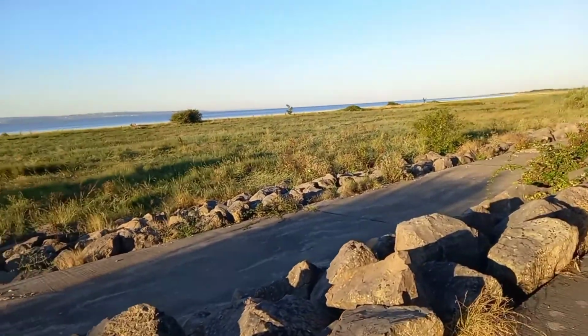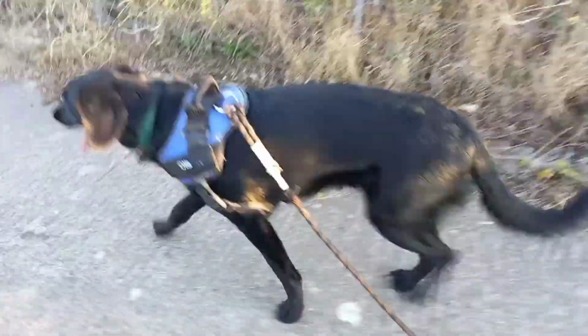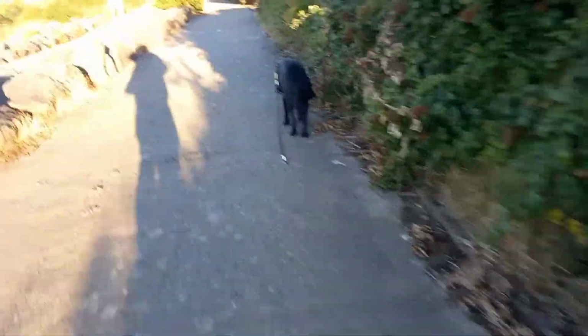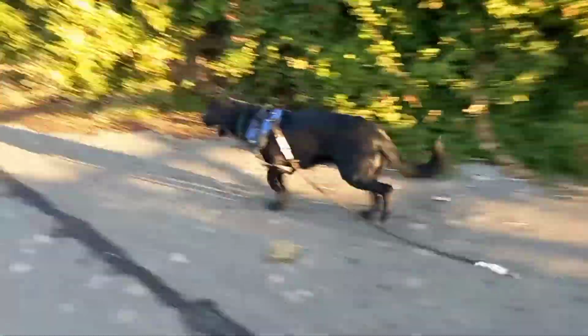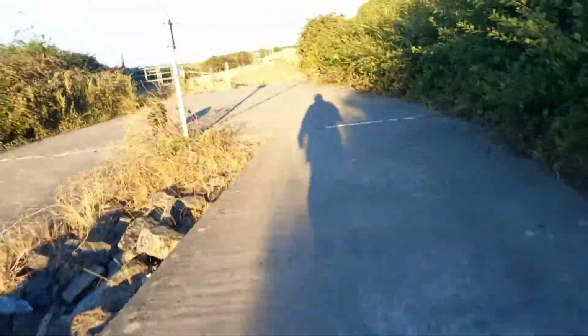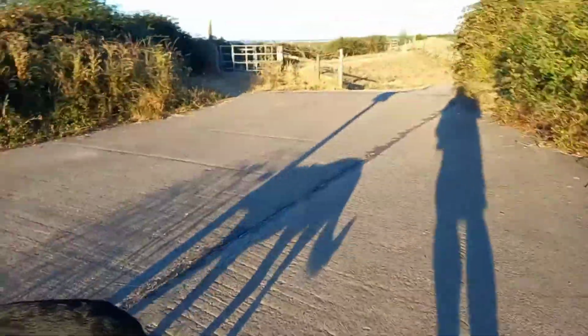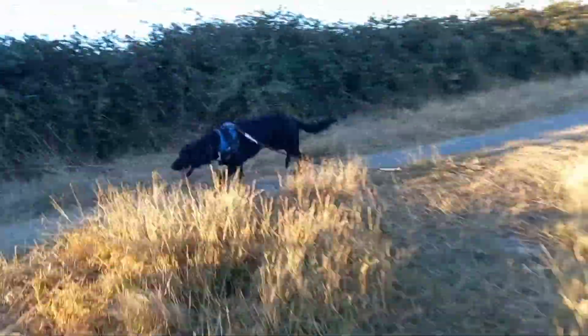I'm taking the beautiful walk this morning along the seashore of Wales. This way, Otis. Good boy. Otis, you come this way. Go on. There's a big gate that's open here. You're insistent on following the correct path, aren't you? Come on then.